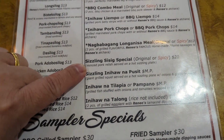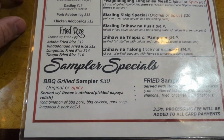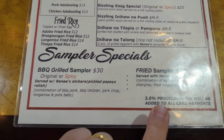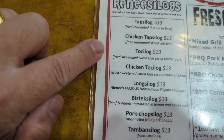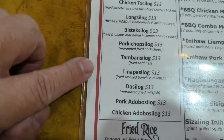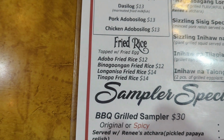Down here you have something special, which is a sisig special for $20, but most of these dishes are under $15. You have a sampler meal here for your larger party, and over here you have a bunch of other types of meats that are, I believe, not in a meal but in and of itself. And here's some fried rice, 4 types of fried rice.